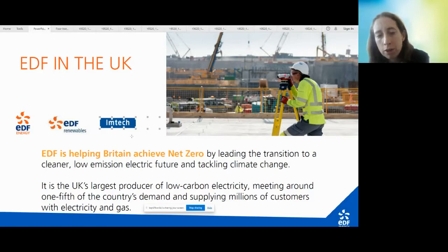At the moment, we're the UK's largest producer of low carbon electricity from nuclear, solar, wind and also batteries, which meets about a fifth of the country's demand. And we also supply millions of customers with electricity and gas across all sectors: domestic, but also some of the largest industrial, commercial customers, and everything in between.